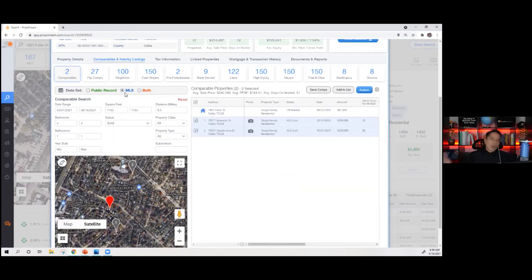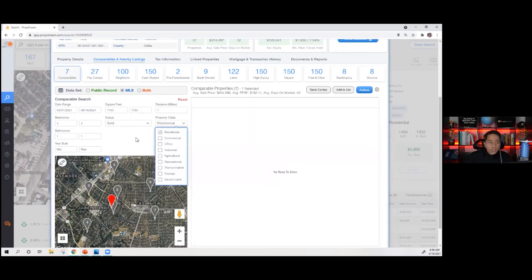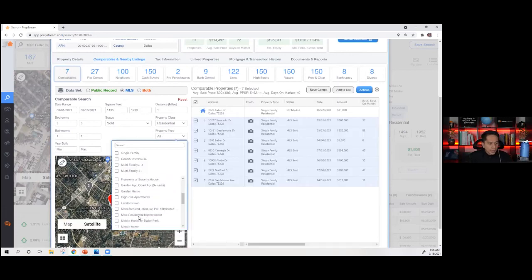A lot of people like our MLS. I don't blame them. Photos are probably the biggest reason for that. And then you can increase or decrease your distance. Maybe half a mile is not enough. Maybe you need to go out a mile because the lot sizes are so huge, right? And finally, again, apples to apples. If you're running comps on a mobile home, make sure you're letting us know that you need residential and scroll down for mobile home. And in this case, it's a residential single family.